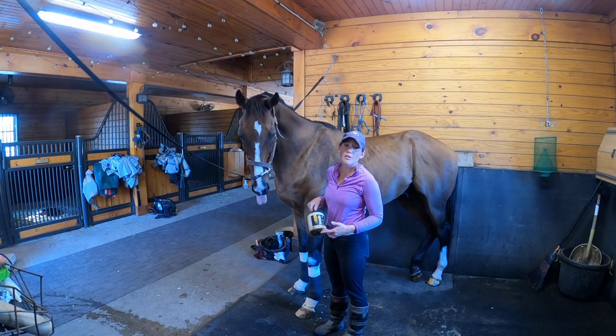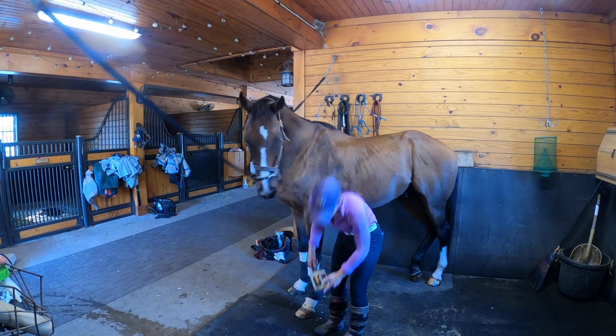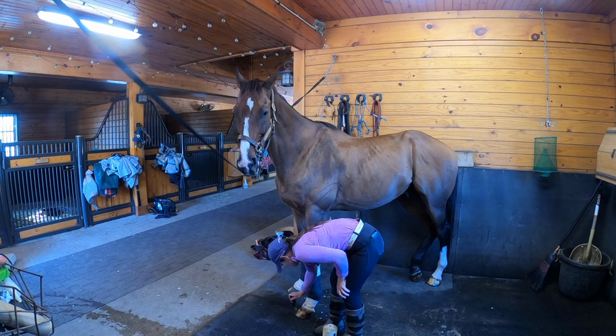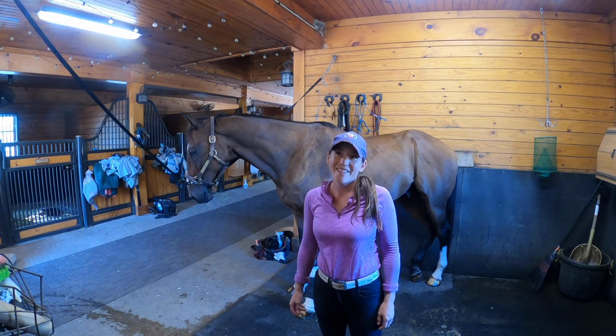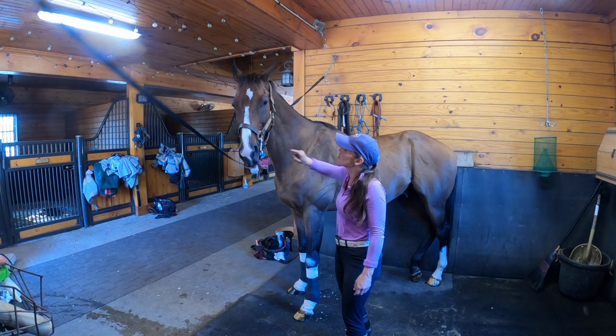We have been in a drought this summer, so hoof oil is a go-to. My buddy here had lost a hind shoe yesterday on top of the rest of the chaos, and he was standing on the clip. Thankfully, the farrier came and tacked it right back on for us.